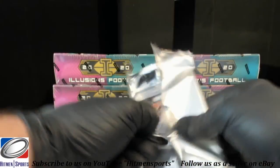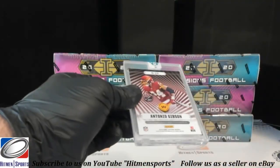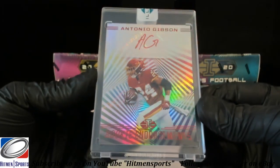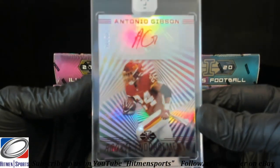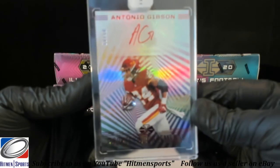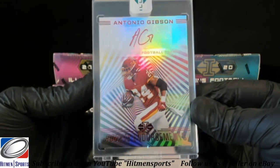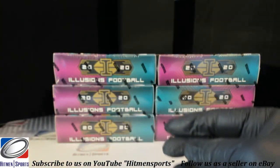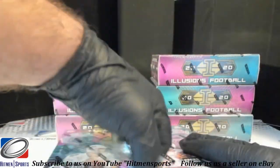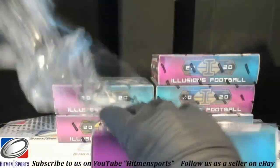Apologize for the dog squeaking in the background. Antonio Gibson, and that is 50 of 50. Nice little number there. eBay 101, 50 of 50. Antonio Gibson. 50 out of 50.